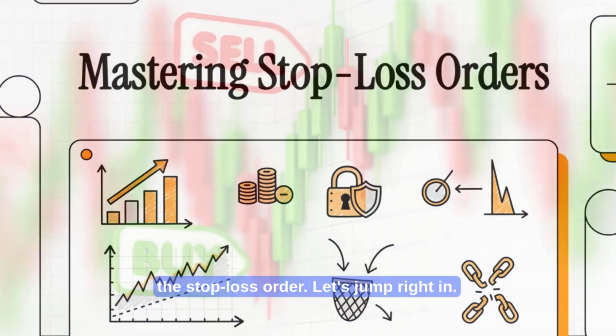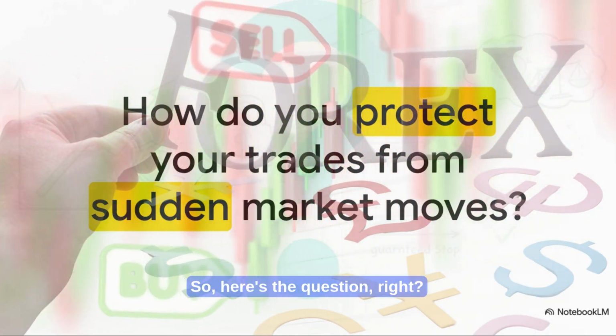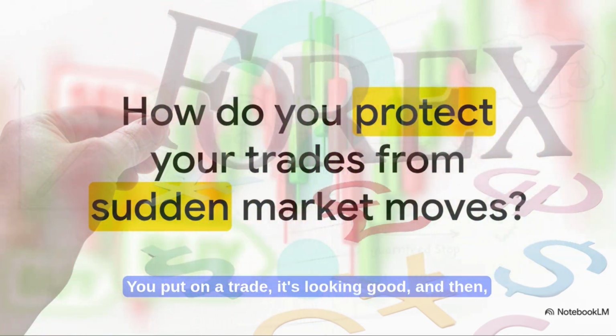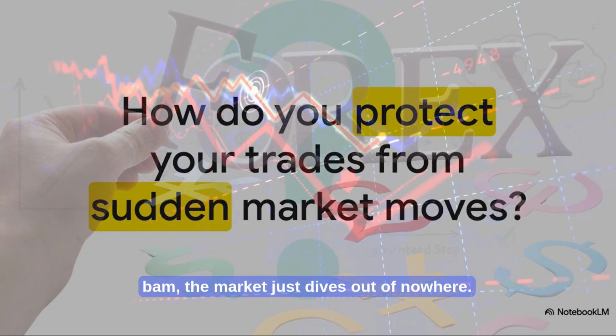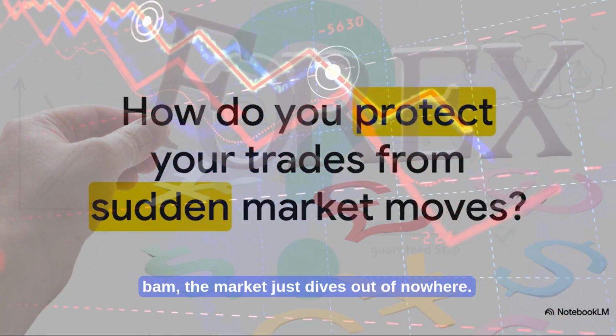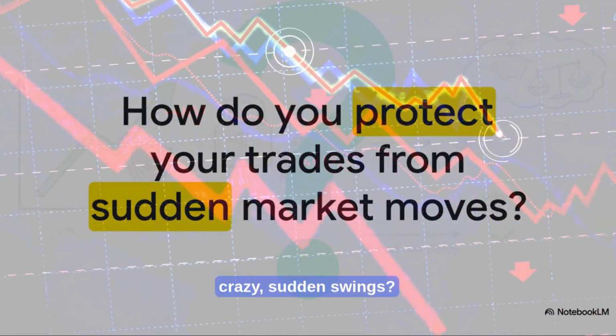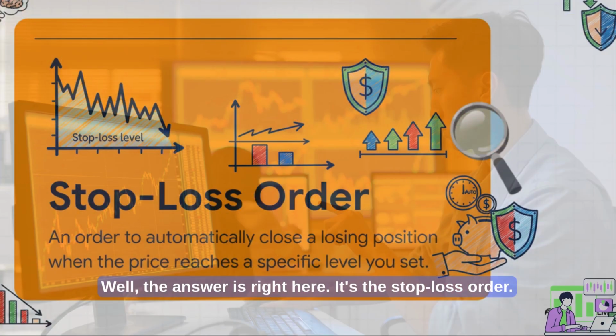Let's jump right in. So, here's the question, right? The one that probably keeps a lot of traders up at night. You put on a trade, it's looking good, and then bam, the market just dives out of nowhere. How in the world do you protect yourself from those crazy, sudden swings? Well, the answer is right here. It's the stop loss order.